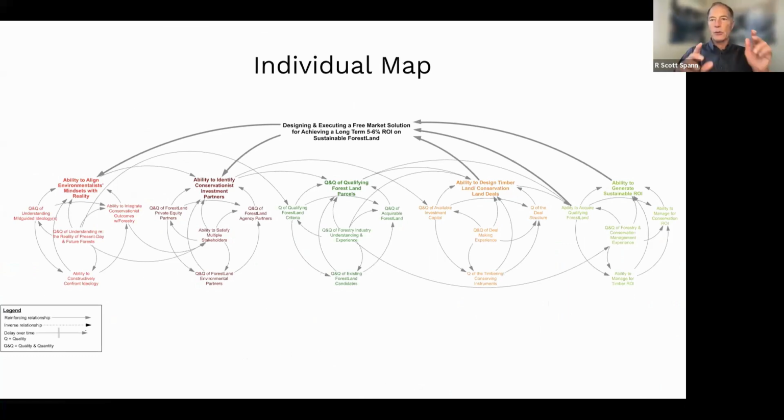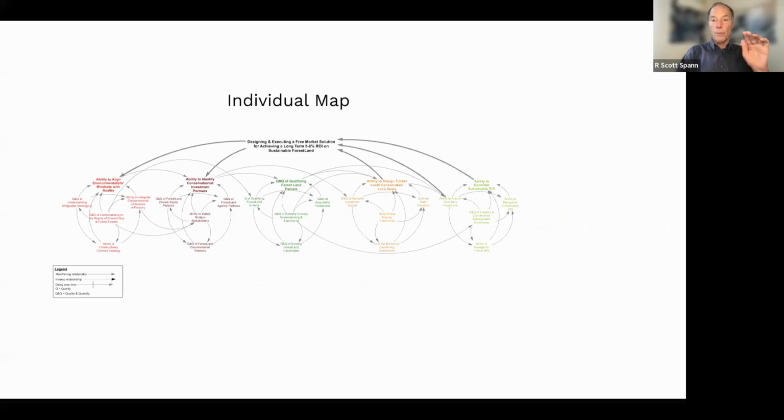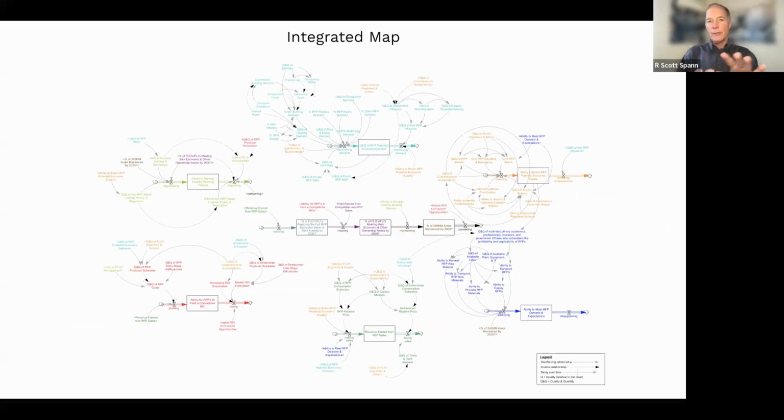So that's an individual map. Imagine we have a whole bunch of those individual maps. Now we integrate them into a map of the whole. So this, at a glance, I know you can't read it, that's on purpose. Right now I want you to see the whole thing.